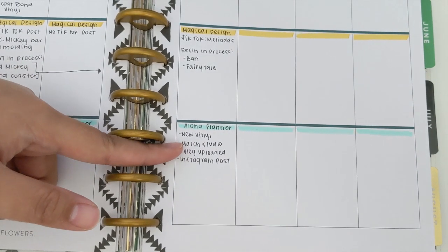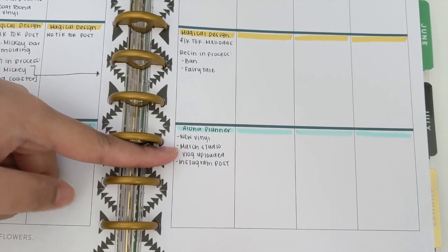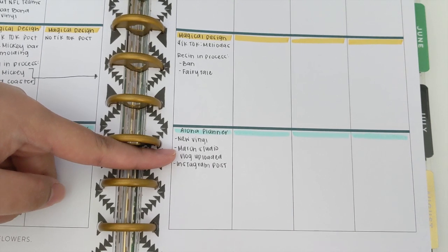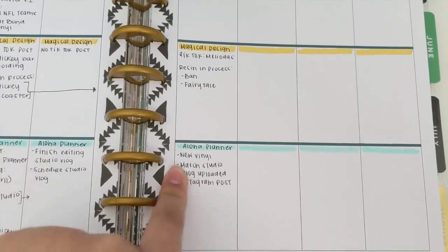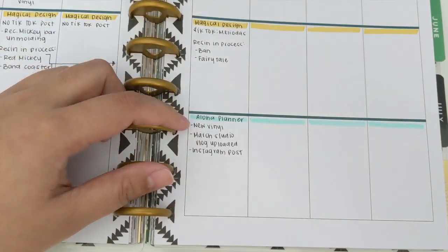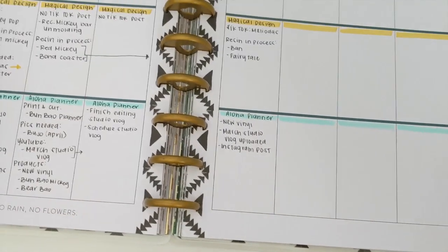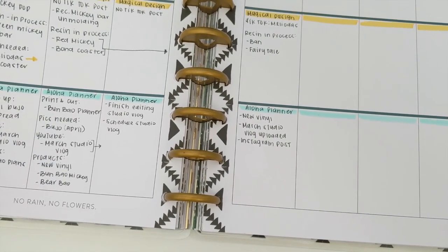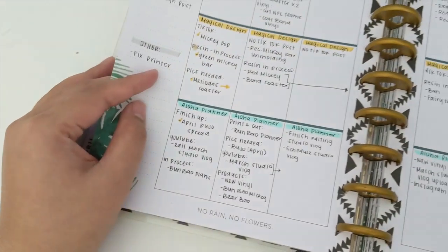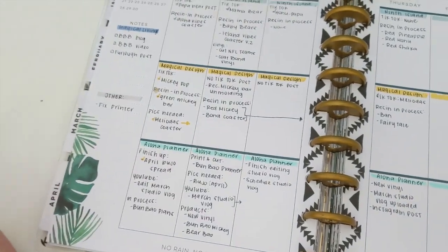I've already uploaded and scheduled the March studio vlog, so that's going up in about 10 minutes. And then I have to do an Instagram post for that. I did print out my bun bow stickers, but my printer is broken, so the printer needs to be fixed.